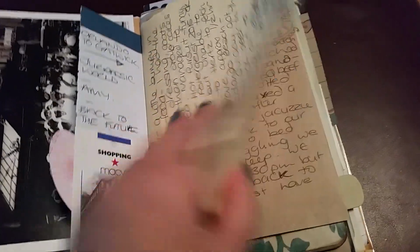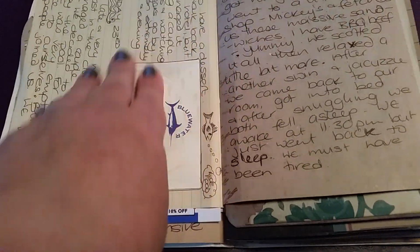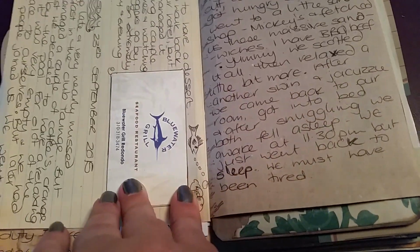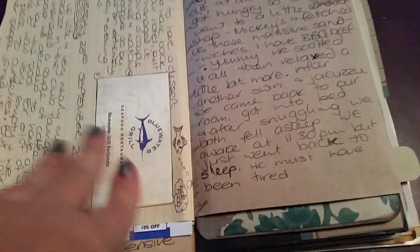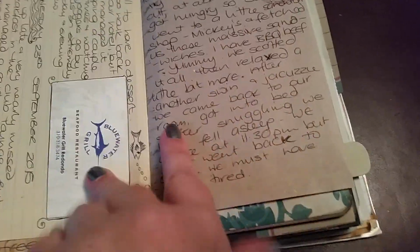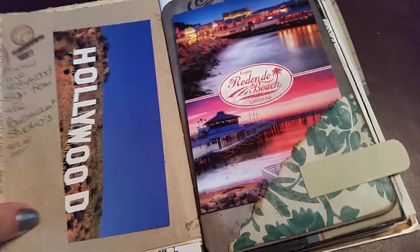So there I talk about going to the theatre, and then we left New York and we flew to LA. We stayed at the beach in LA at Redondo Beach, and we went to this fish restaurant, or seafood restaurant, the first evening we wandered down, and so I just saved the card from the restaurant. So I was talking about that.